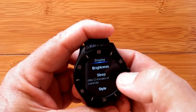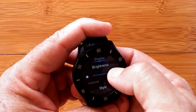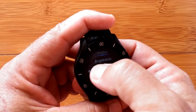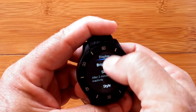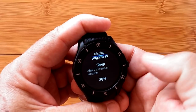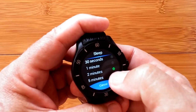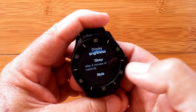Your overall display. Brightness level. Now you have it on a slider where you have a more gradated control over it than you did on those three settings, but I got it all the way up here. Your sleep time. You can set it as low as 15 seconds and as much as only 5 minutes. It's not one of those watches that you can set for 30 minutes, folks.